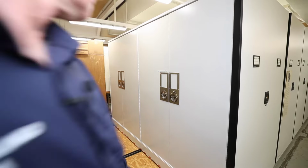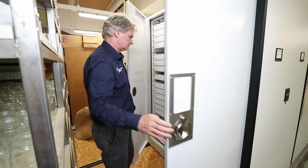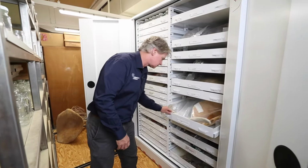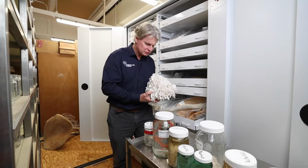So let's go back up to the storage area upstairs and I'll show you some of the beautiful things in the collection there, and I'll tell you a few stories about some of the voyages I've been on. Here we are in the collection stores at the Queensland Museum, and I've got lots of specimens on the shelves, beautiful mysteries from nature. And there's a couple of things I'm going to talk about.